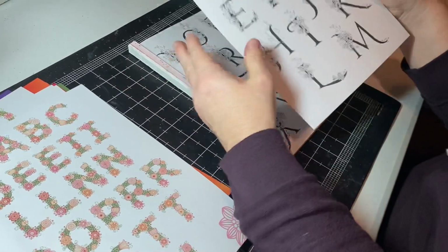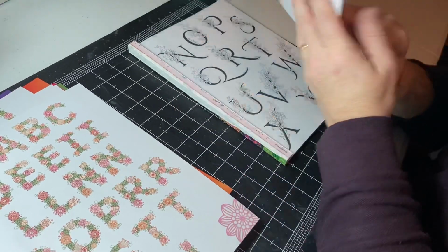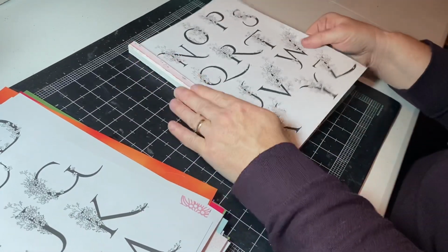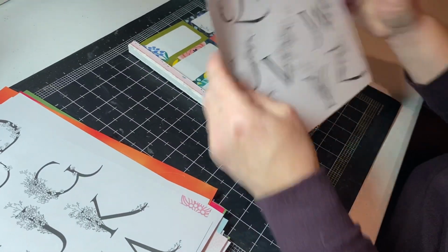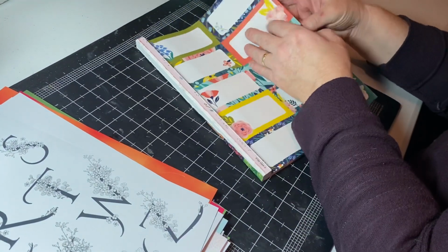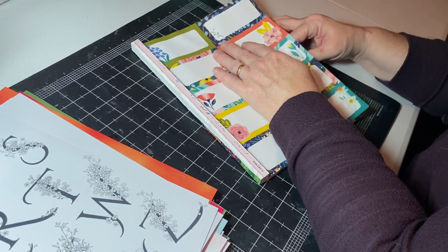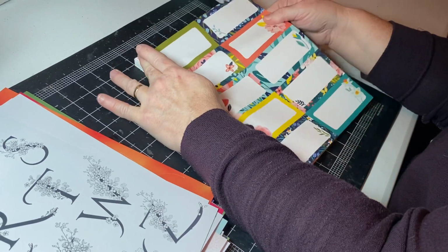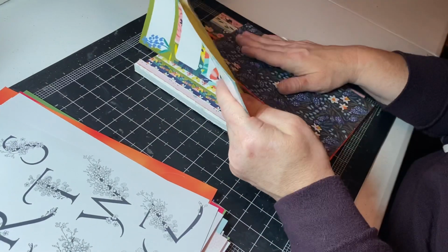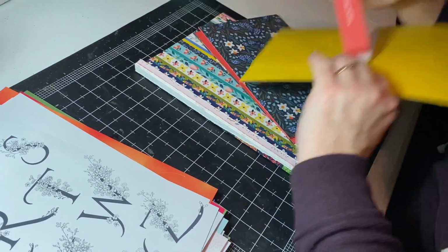Here's another letter font. It's got a floral on the back, too, if you don't want to use the letters. And then these are label stickers. A lot to this book. There's something on the back of this. I think they're posters. Okay, so I'm going to take this off.